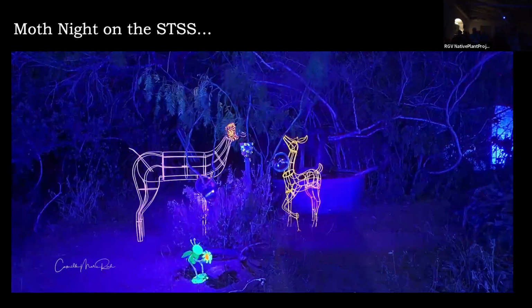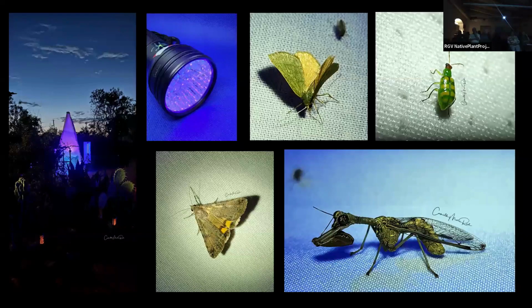We had to go all out, Kat and her cool ideas. We have made it fun. And we saw some cool things. This mantid fly is one of the coolest things I've ever seen in my life. I didn't even know they existed. And then I got the bright idea to make pyramids. So I covered ladders with sheets and then we underlit them with ultraviolet light. So we had fun learning about moths.